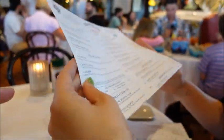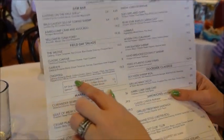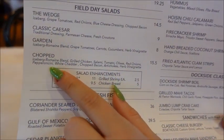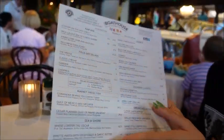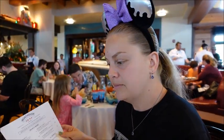And then also, up here, the chopped salad she always gets. I love that chopped salad. I don't like tomatoes or artichokes, so they'll make it without. Yeah, you can ask them without.